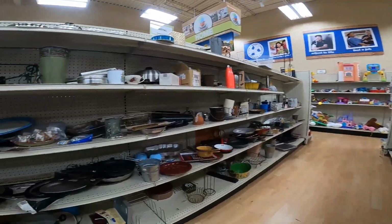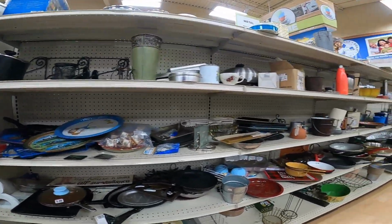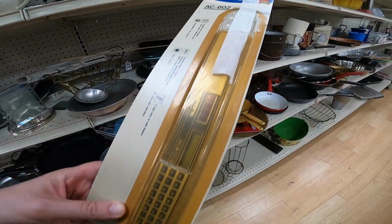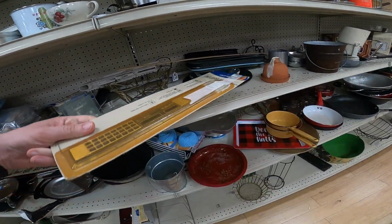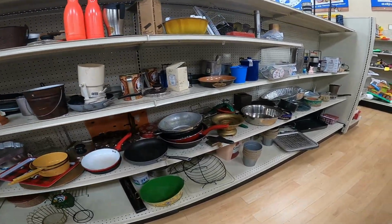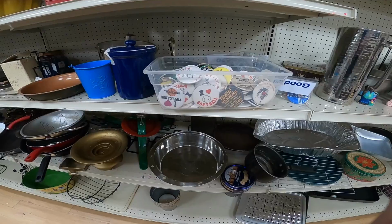Bags up here of stuff. We got cookware over here. Just trying to see if there's anything good, any good name brand stuff. Here's something sealed. It's like a calculator ruler thing. Some of this weird stuff, especially new, can be worth money. That at $1.99 was not worth picking up for me. And I don't see anything else too special here.